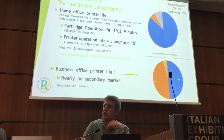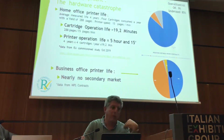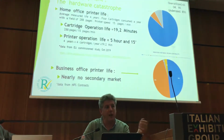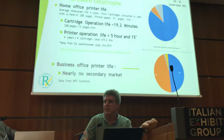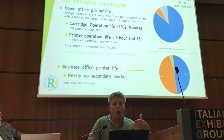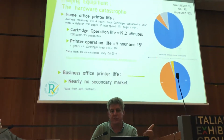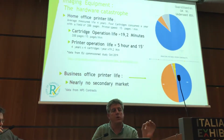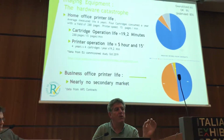Moreover, there is no secondary market. I mean, you can change a car after 20,000 kilometers, and somebody will buy and use it. For the printers, this is not the case. On home office, the data suggested that the average cost of repair is 0, meaning they are never repaired.